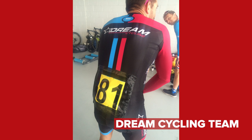Well, next up, we've got this from Dream Cycling Team. And it's a very efficiently and aerodynamically adhered number. It looks like he's used gaffer tape to put his number on, but that is certainly very aero. Alex Dowse would be proud of that one.